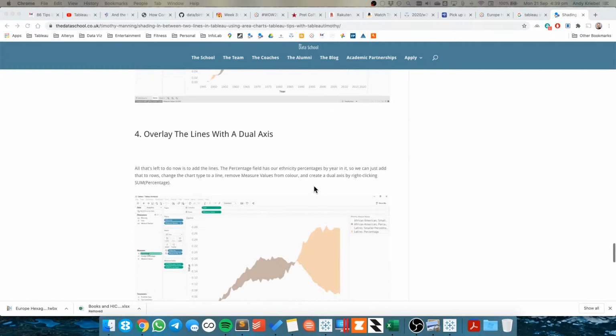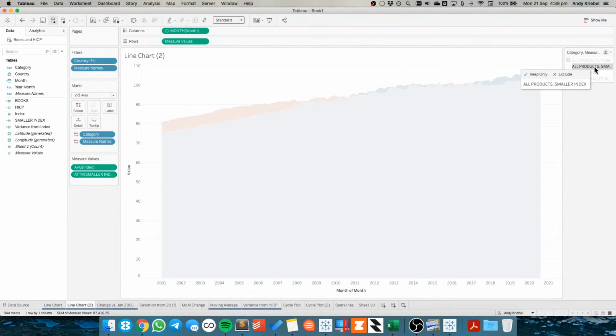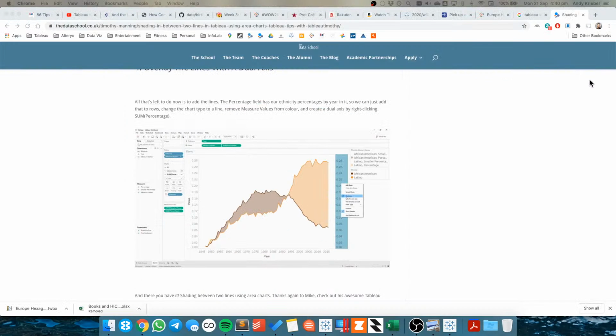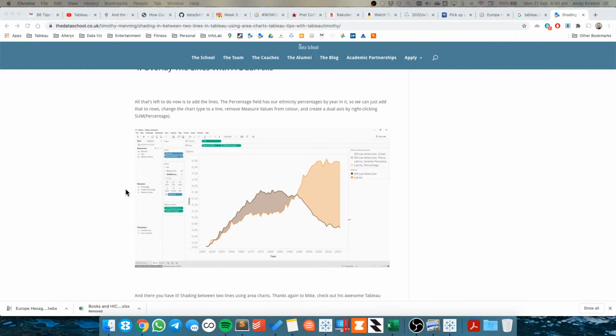Then I want to overlay the lines with a dual axis. But why am I getting, so that's that one, that's that one. Oh, I think I need to rearrange them. Oh, okay, so that needs to go. Ah, come on. I guess it's not letting me rearrange the colors. Shoot.